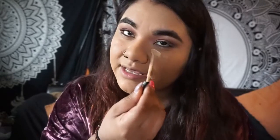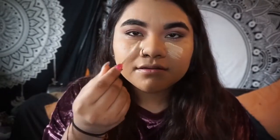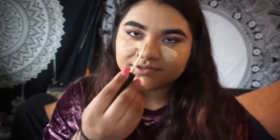Anyway, now that we have the foundation on, I'm going in with the concealer, and again the Fit Me from Maybelline. This is a great concealer.